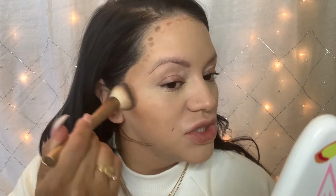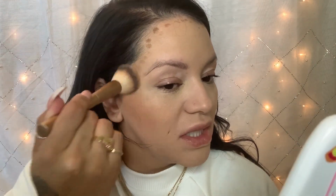And then with that I used my Mario foundation brush, the collaboration with Sephora. I like this for this. I couldn't use this for foundation. It's just too small. And I like a sponge, just personal preference. This reminds me a lot of the foundation brush that BK Beauty came out with, their newest one. It just reminds me of it. It feels like it too. Which is, you know, not a bad thing.